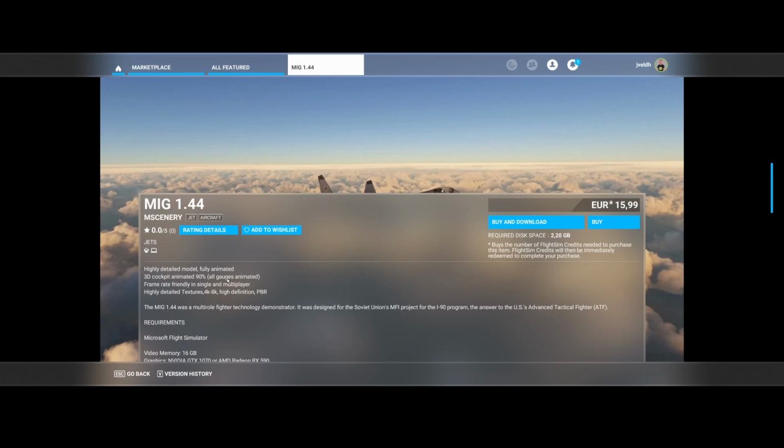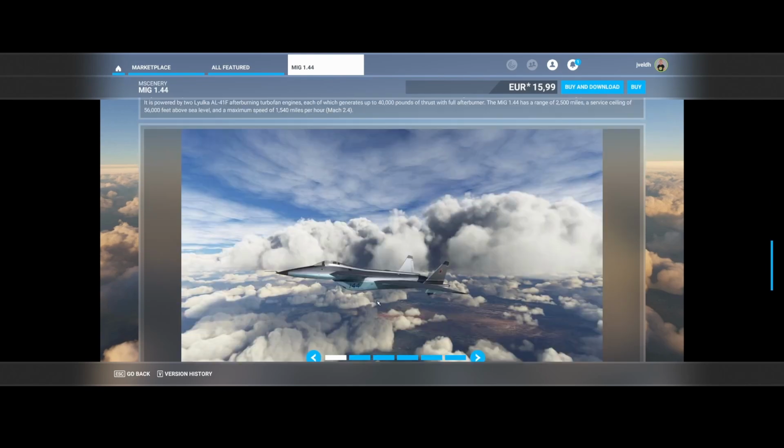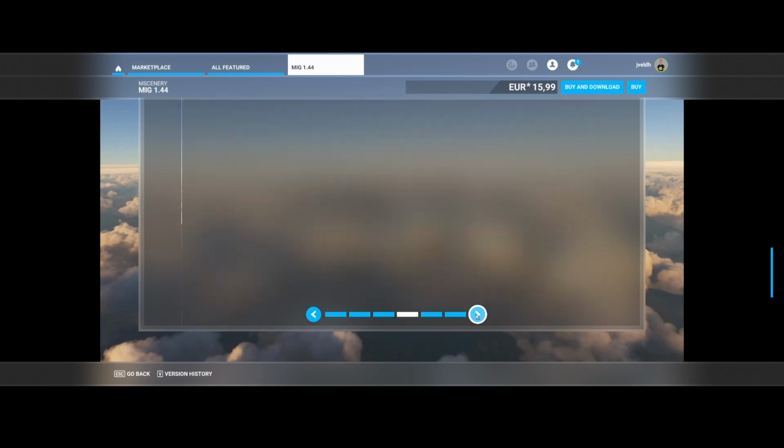It's another jet fighter, right? Same description as always, I would say. Highly detailed model, fully animated, 3D cockpit animated, 90% Volta gauges, frame rate friendly, as well as highly detailed textures, 4K, 8K, high definition, PBR. And then this is the aircraft, right? So if you look at it, same cockpit as always, almost, only different buttons.